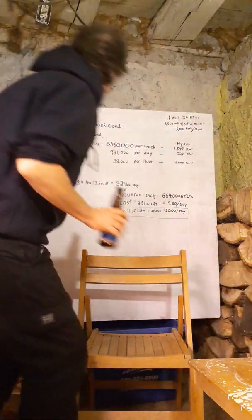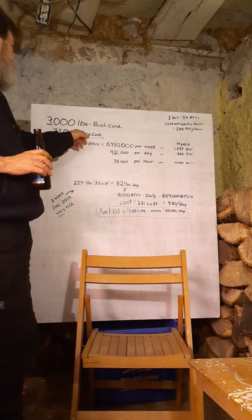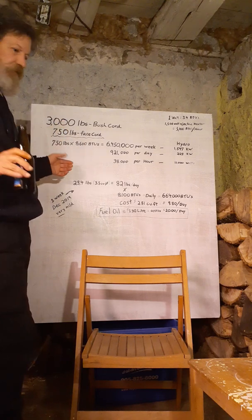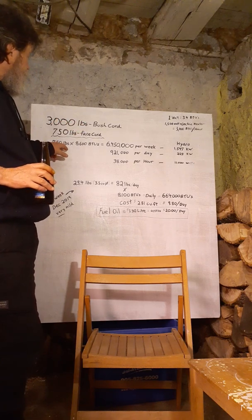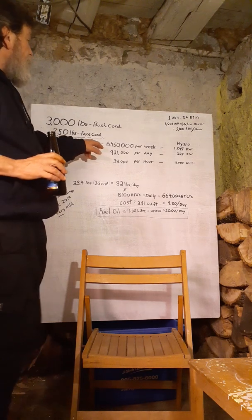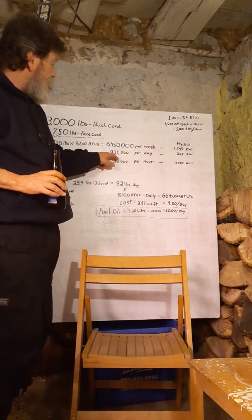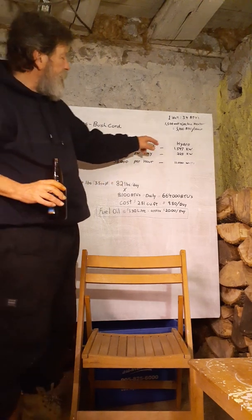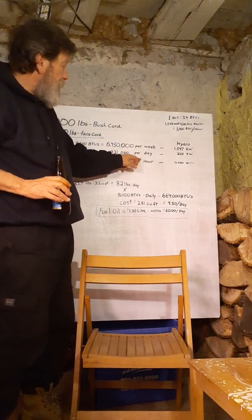Now, we take a bush cord at 3,000 pounds, 750 pounds per face cord. And again, this is not a premium wood, but it's a saleable, purchasable commodity. So we've got 750 pounds, 8,600 BTUs. This is how many BTUs we put in per week, per day, per hour. Now, I wrote a little hydro comparison here. This is how many kilowatts you'd burn per day to match this heat output.